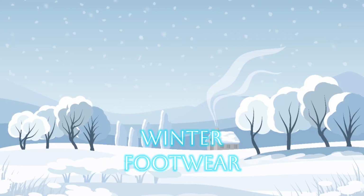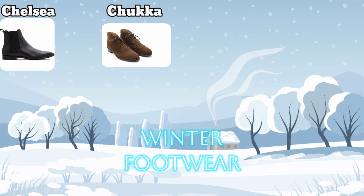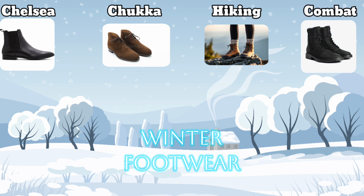And as for our footwear, I went with none other than boots. Any type of boot, Chelsea boot, chukka boot, hiking boots, combat boots, you name it. Each and every one of these boots will keep your feet both warm and looking stylish as well.